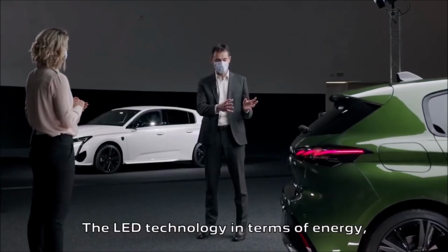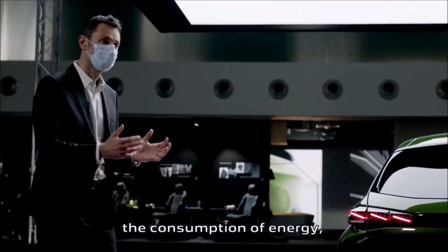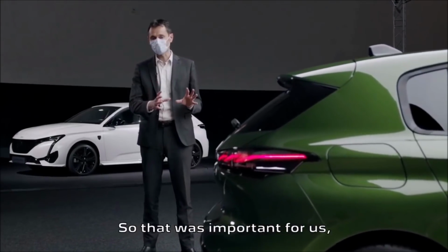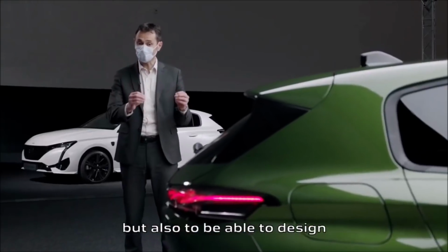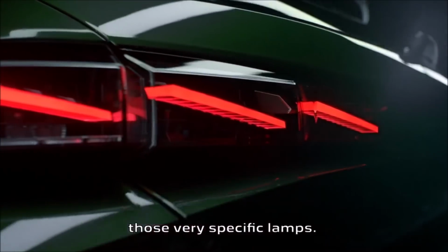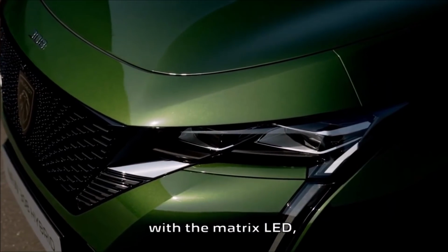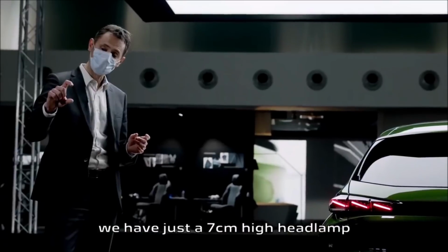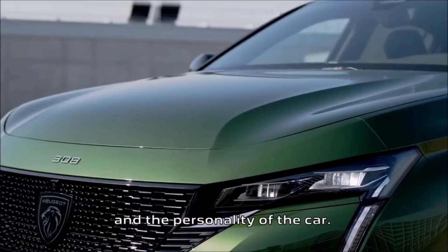The LED technology, in terms of energy, the consumption of energy is lower than the classical halogen technology. So that was important for us to use this technology for the efficiency, but also to be able to design those very specific lamps, and that's quite impressive on the rear but also on the front, because with the matrix LED that we use for the GT version, we have just 7 centimeters high headlamps, and that gives all the look and all the personality of the car.